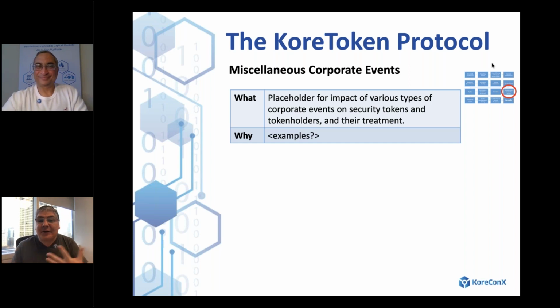And of course, there's other things you can add. We certainly can't anticipate everything you want, but what we're saying to you today is this: our security token protocol at KoreConX is there to make sure that whatever form of security you want to do, whether it's equity, debt, convertible debenture, a bond, a real estate asset, whatever that security is, and whatever the attributes of that security, whatever the items are in your term sheet, your subscription agreement, or shareholders agreement, all those things and rights are embedded in your token. And you can have unlimited of those tokens, of course, and then issue them to your shareholders.